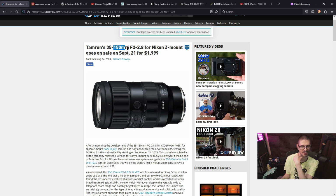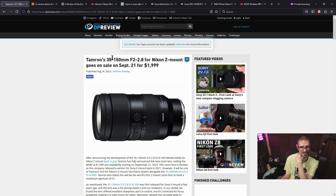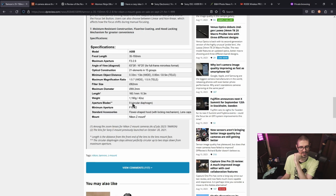It's not going to give you a 70-200 2.8 style lens, because you're going to be missing about 50mm, but 35mm f2 on the wide end is an interesting combination. Yeah, cool lens. Obviously it's going to be bigger than just having a prime lens and something else, but pretty interesting combination. Let's see, 9 aperture blades.